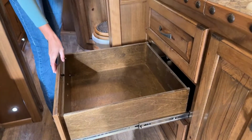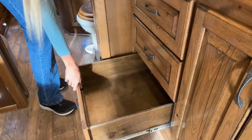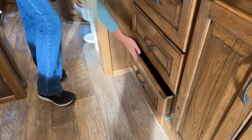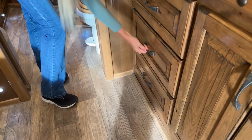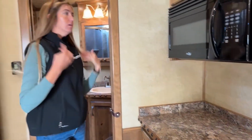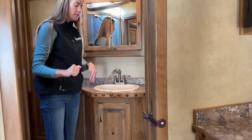This one's quite a bit deeper. All of these open and close really well. And you do kind of have to give them a good shove shut, but I like that because that means they're gonna stay shut as you're driving down the road. They're not loose, they don't seem like they want to pop open. And then stepping through, you got your pocket door right here into your bathroom space.